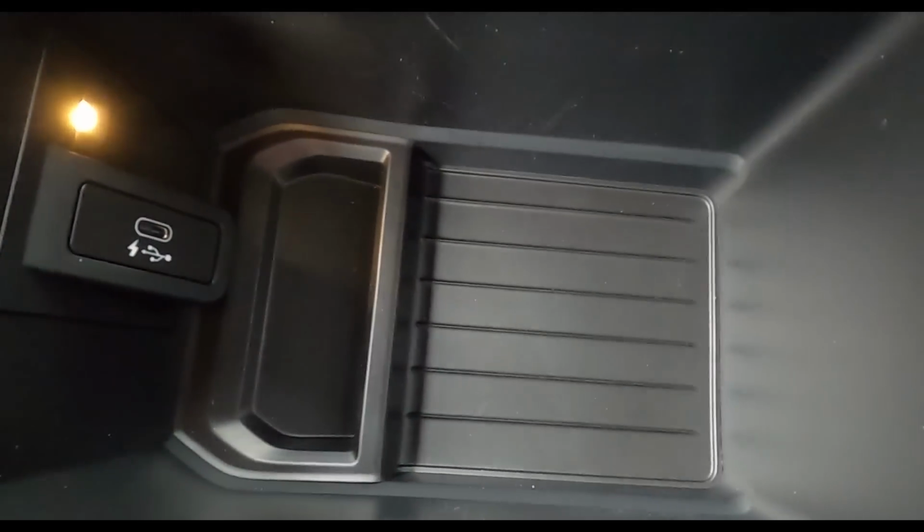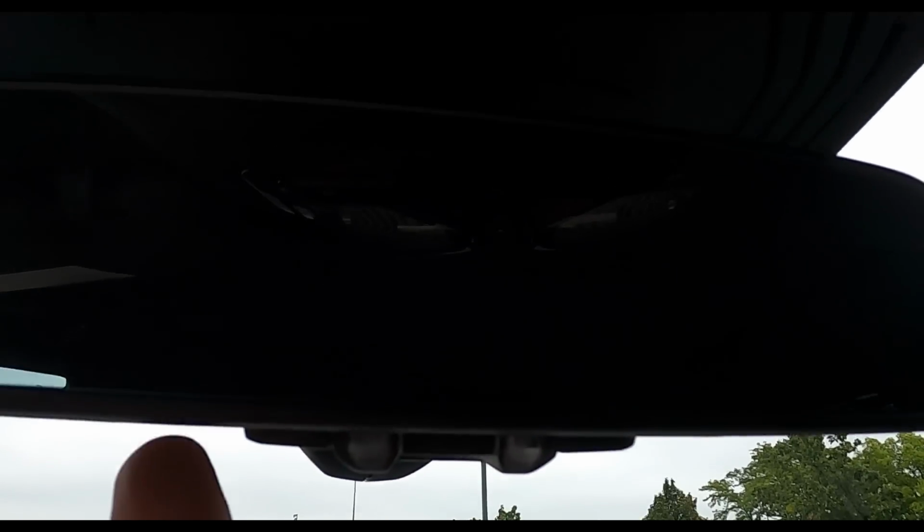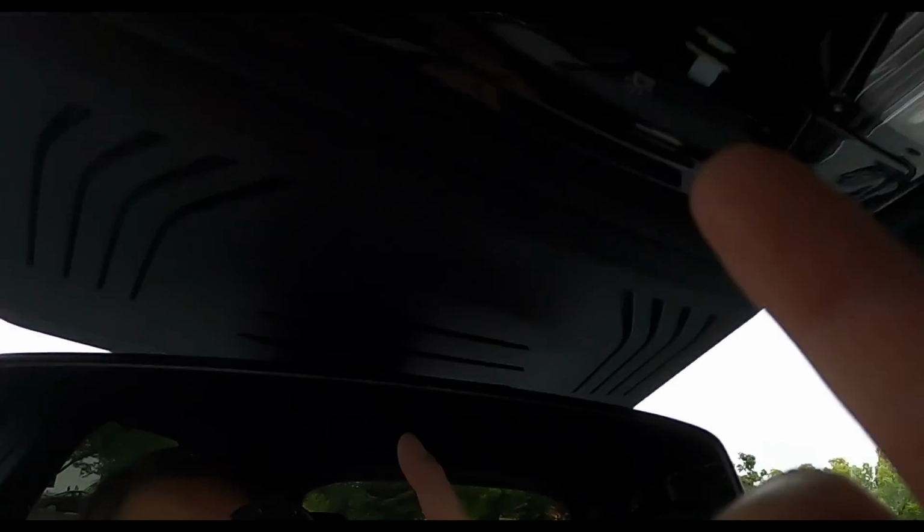There's another USB port inside the armrest. There's HomeLink buttons under the rear view mirror. And if equipped, a giant panoramic sunroof on top.